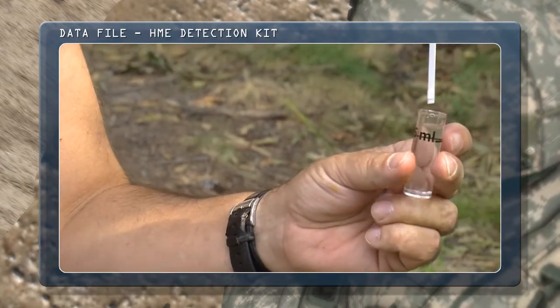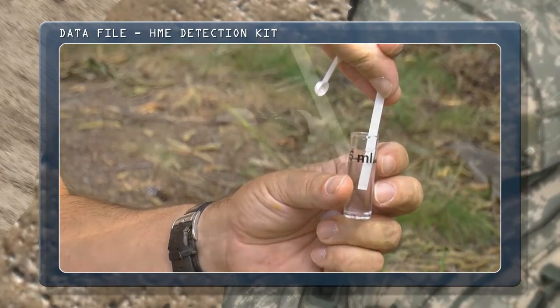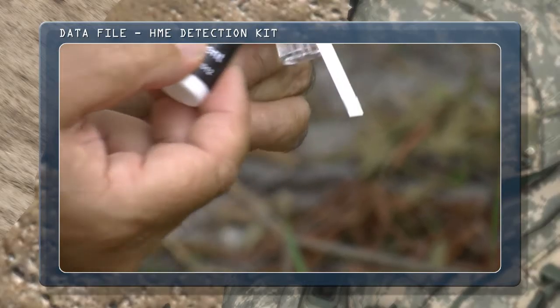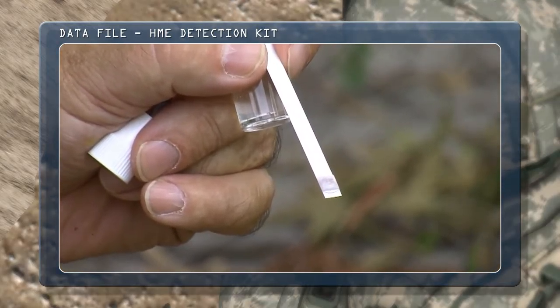The first step in the chlorate detection process is to dip the chlorate test strip into the solution for 1 second. Next, add 1 drop of solution number 2, the chlorate reagent, to the chlorate test strip indicator.